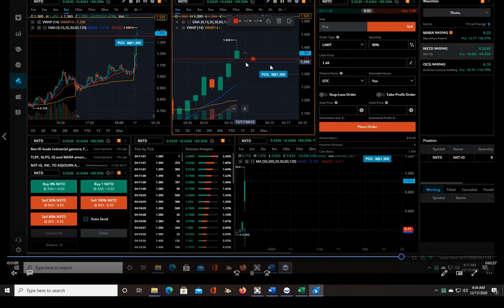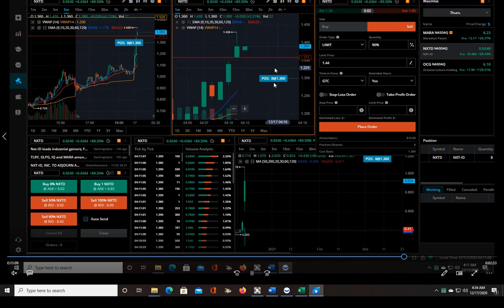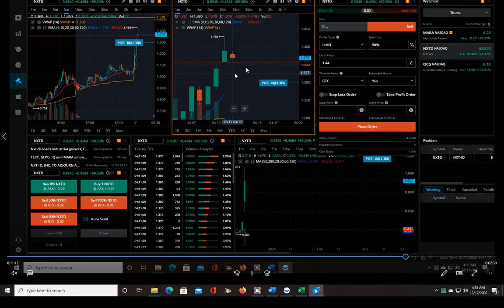So now I'm just trailing the bottom of these candles because I didn't really execute it properly, and now I'm just trying to preserve any gains. Notice this bottom tail wasn't there a second ago, so now that it formed properly, I moved my stop loss into the correct place. So I still have 8 shares at this point. Let's see what happens.